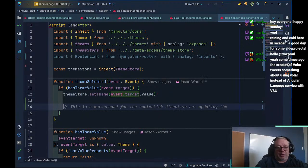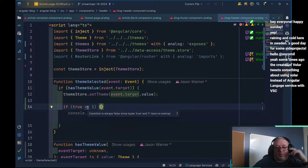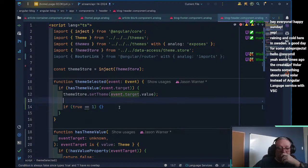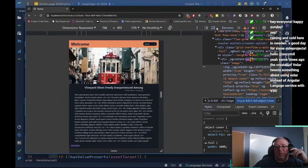Like here, if I do if true equals one, yeah. So now we're getting... Oh, this is probably not from ESLint. That one from: condition is always false. True and one have no overlap. I don't think that's the case. Maybe it is, and maybe I'm wrong.